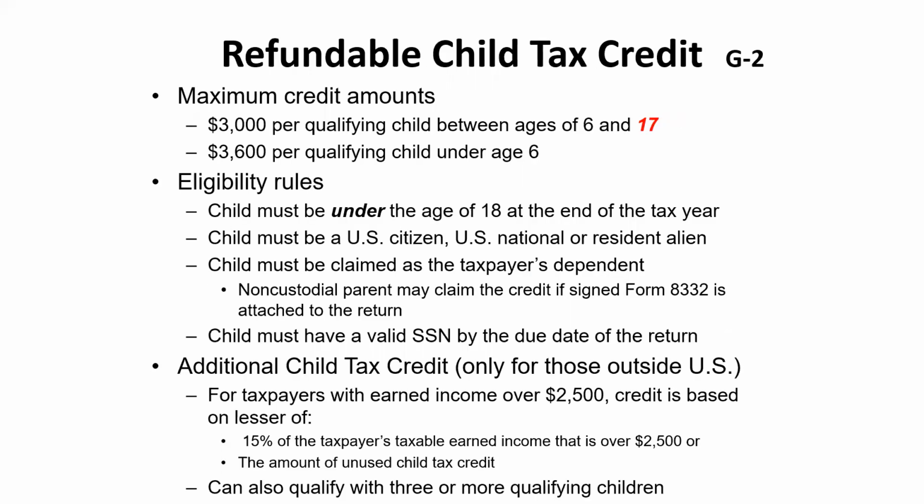All right. So now the big one changed, the first of the major ones that we have here. I want to talk a little bit more about the refundable child tax credit. Again, more information on G2. This is one of our massive changes for a couple reasons. One is we've actually seen an increase in the amount of maximum credit for children. Before it used to be $2,000 per qualifying child. Now it's up to $3,000 per qualifying child, but we also see a change in ages.